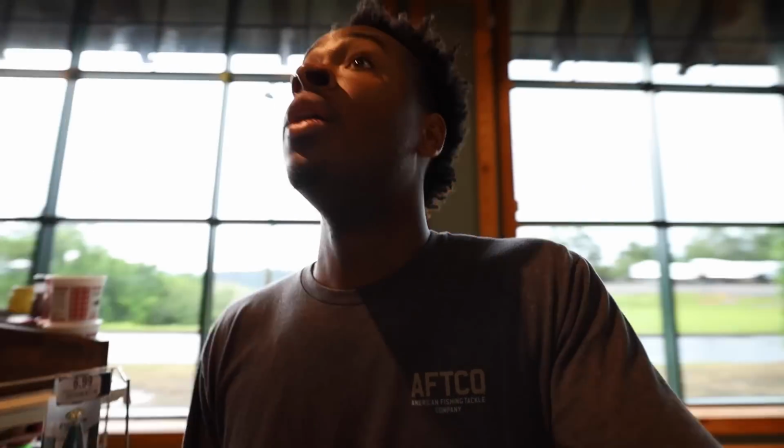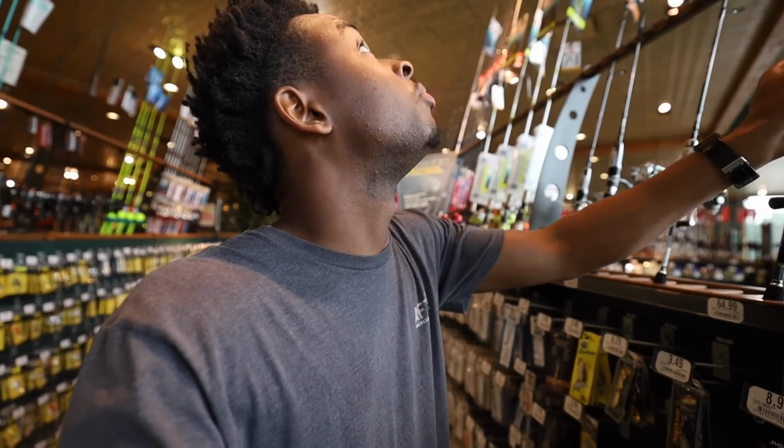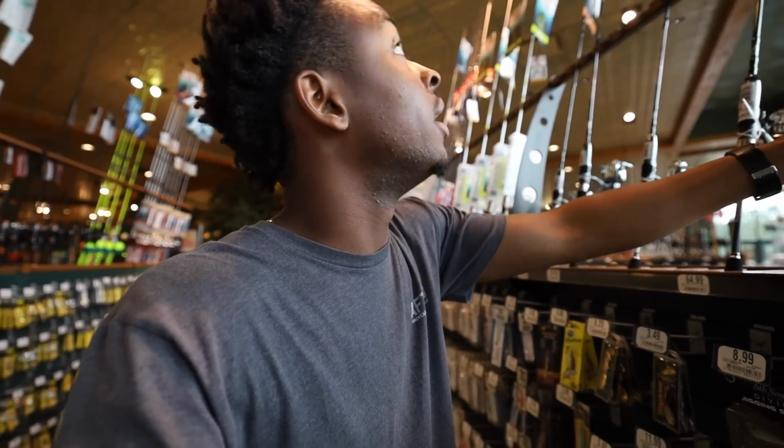This is something that's kind of new to me. I'm sure I'll probably be fine with 6 or low pound test, but they do have these crappie setups too. See, they have these crappie setups that come with rods, but the rods are like medium heavy rods. All right, so I'm gonna figure out a rod situation, and then we'll look at the baits.